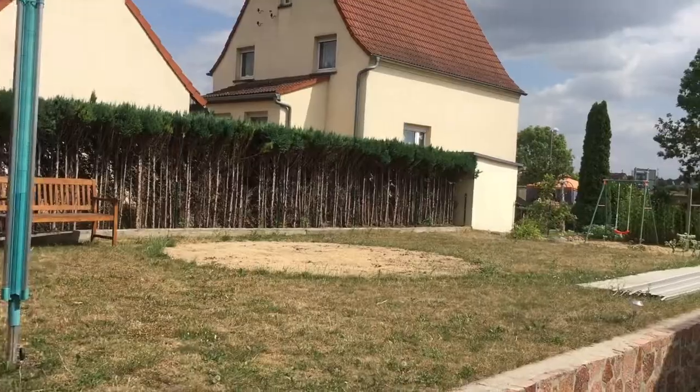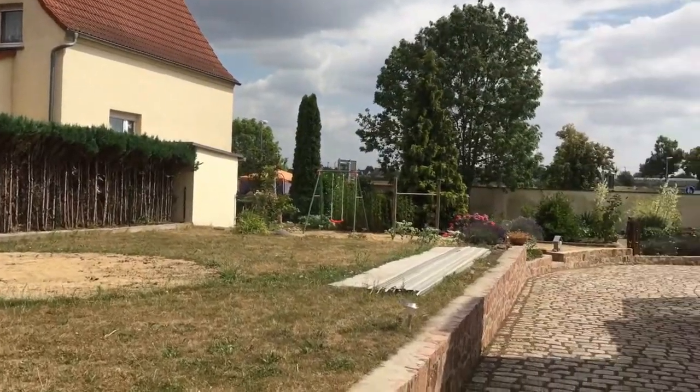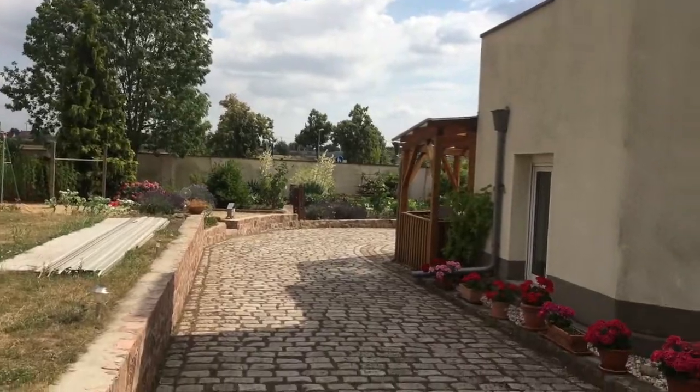I must admit, it was difficult for me to say goodbye, for now, to our apartment in Halle. I was just sitting out here in the garden at our apartment in Halle, and I was just thinking about how I won't see this place again till probably March or April of next year.